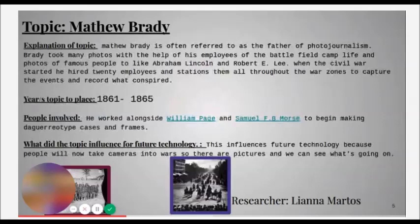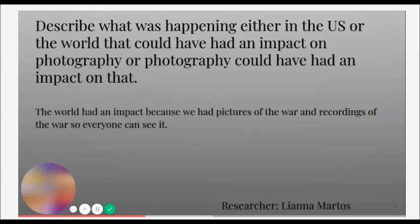This influenced future technology because people will now take the cameras into wars for the pictures. So there are pictures and we see what's going on. The world had an impact because we had pictures and recordings of wars so everyone can see it.